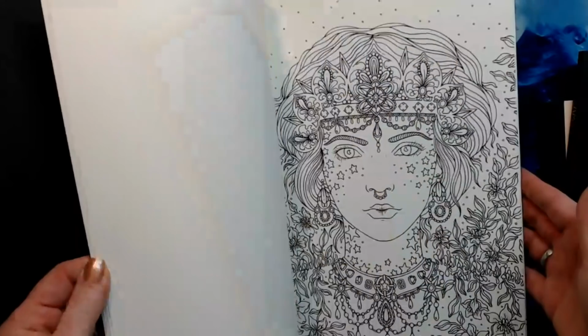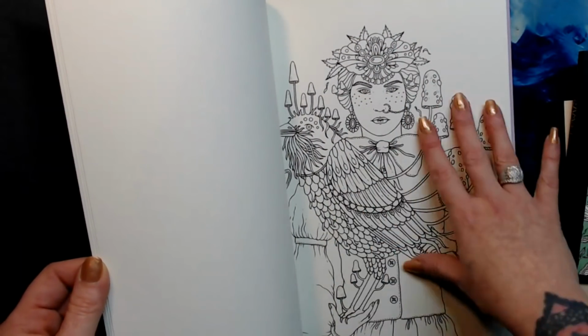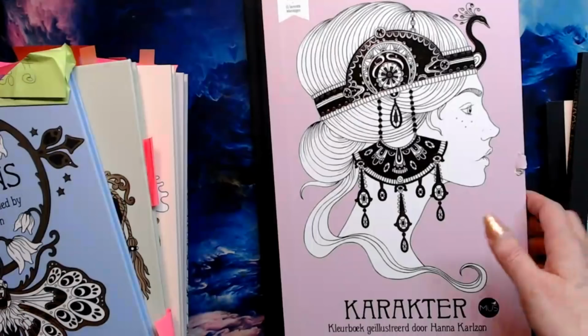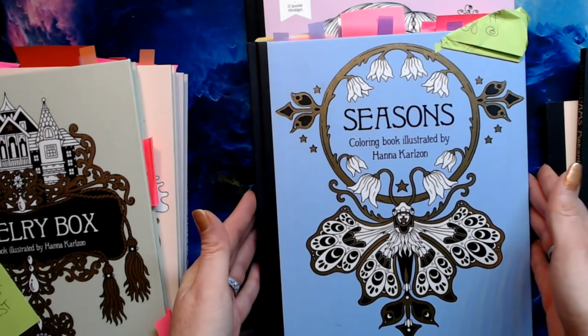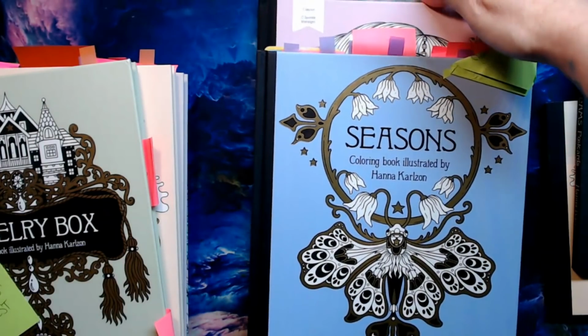So it's a really pretty book. I like the portrait styles. I like that they're a bigger scale compared to her other books, as you can see here. They are the same width, but height-wise, they are different.